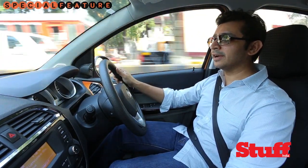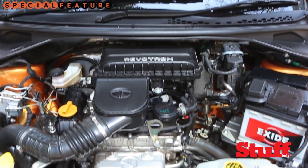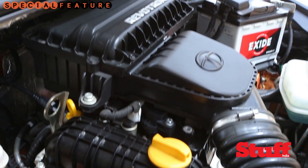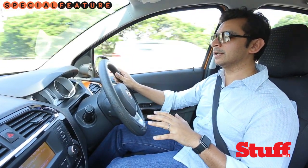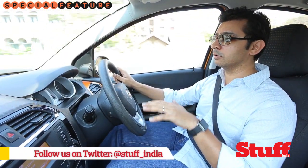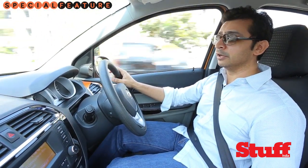Now the Tiago is a great experience to drive, not in part because it's just city friendly, but also because of this torquey engine. It packs in great amount of horsepower, 85 to be precise. For a 3-cylinder car, I think that's plenty enough. And also the steering response, the suspension is set up so well for the city that you don't feel the potholes and the undulations on the road like we are on right now in Bombay.